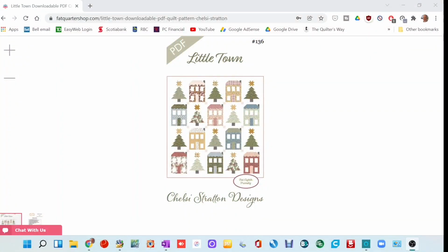So that takes me to what's on my vision board, and it happens to be the pattern I've already started, the Little Town pattern by Chelsi Stratton. So I thought I'd talk about it in a little bit more detail. This week's pattern from my vision board is one that I just recently bought, and I wish I had seen this a couple of months before Christmas, because I would more than likely have done this as a Christmas quilt. And it's called Little Town, and it's by Chelsi Stratton Designs.